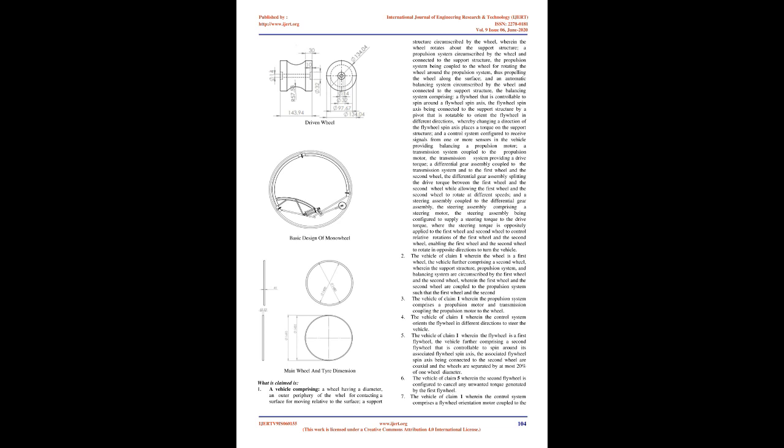4. The vehicle of Claim 1, wherein the control system orients the flywheel in different directions to steer the vehicle. 5. The vehicle of Claim 1, wherein the flywheel is a first flywheel, the vehicle further comprising a second flywheel that is controllable to spin around its associated flywheel spin axis, the associated flywheel spin axis being connected to the support structure by an associated pivot. 6. The vehicle of Claim 5, wherein the second flywheel is configured to cancel any unwanted torque generated by the first flywheel.